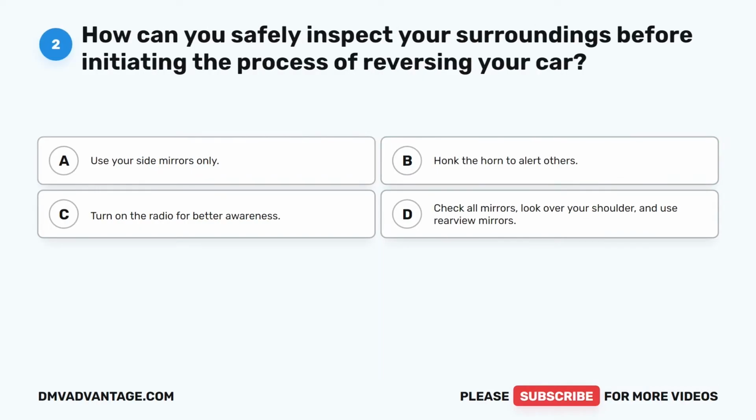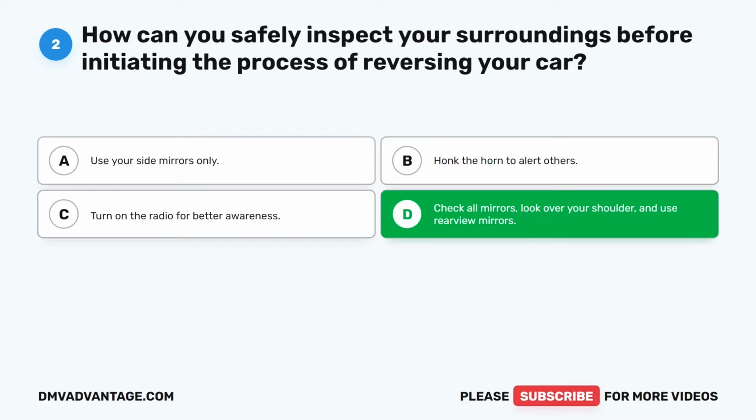Question 2. How can you safely inspect your surroundings before initiating the process of reversing your car? A. Use your side mirrors only. B. Honk the horn to alert others. C. Turn on the radio for better awareness. D. Check all mirrors, look over your shoulder, and use rear-view mirrors. The correct answer is D. Check all mirrors, look over your shoulder, and use rear-view mirrors.